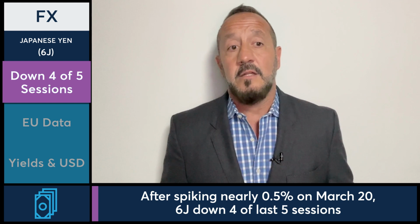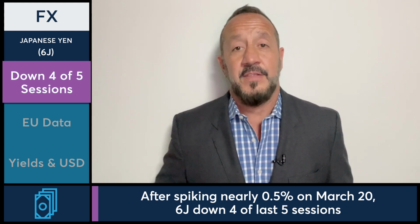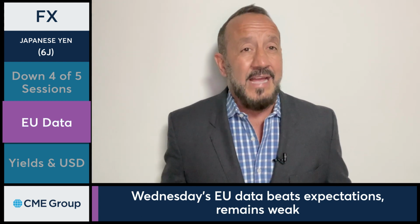The euro is still up 0.1% on the week and 0.4% on the month as we come to the end of March. EU data today was better, but still on the weak side. EU consumer confidence was better than last month, but still negative. Economic sentiment was better than last month, which was in line with expectations. And industrial sentiment was better than expected and better than the last read, but still negative. So very much a mixed bag in terms of EU economic data.